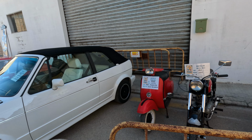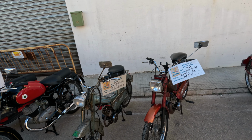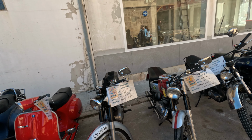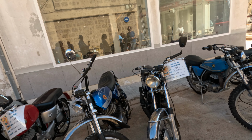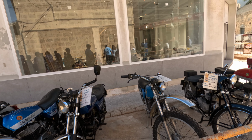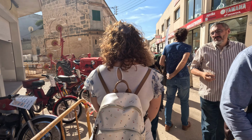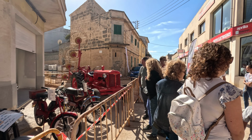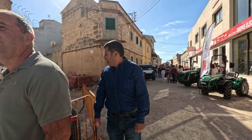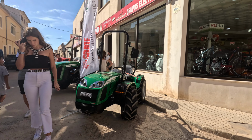Some motorbikes here as well. As we're in an agricultural area, we have some agricultural vehicles, including the odd Ferrari.